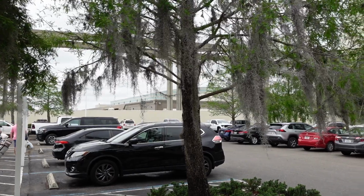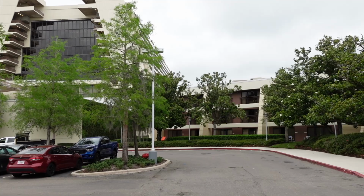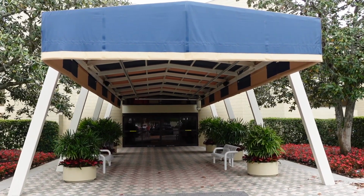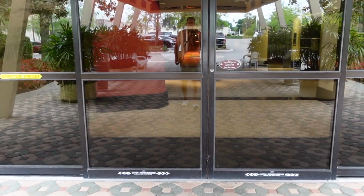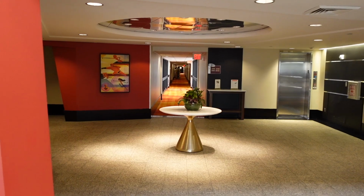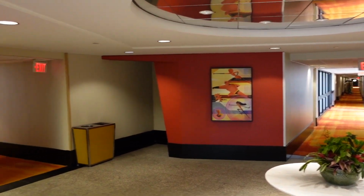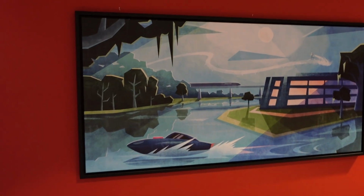So we have the convention center over there. We have the tower and then the garden wing. And this looks like the entrance to get into there. So we're gonna check that out, see what that looks like in here. I've never been in here before. Ooh, look at this. This is nice. You got the Incredibles theming going on in here. Ooh, this is a cool piece of art. I like that.